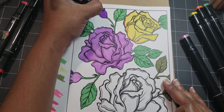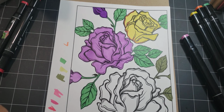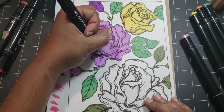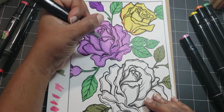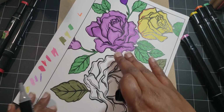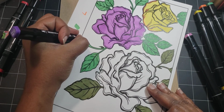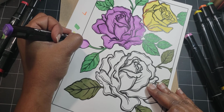You're pulling a Walmart. All right, that looks a lot better. And we're just going to come in and do a few of these. You could definitely fussy cut those out if you wanted to.